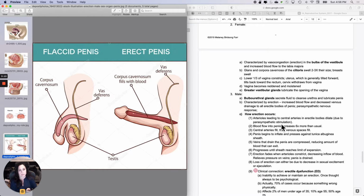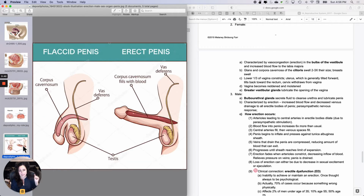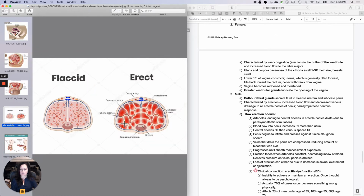So basically, erection is increased blood flow in and decreased blood flow out. Okay. So the arterioles leading to these, that we call the central arteries, the arterioles dilate due to decreased sympathetic stimulation. You're not stressed out, and increased parasympathetic stimulation. And then the blood flow to the penis when the arousal occurs is about 6 times more than usual. And these central arteries in here, they will fill, and then these spaces will fill with blood.